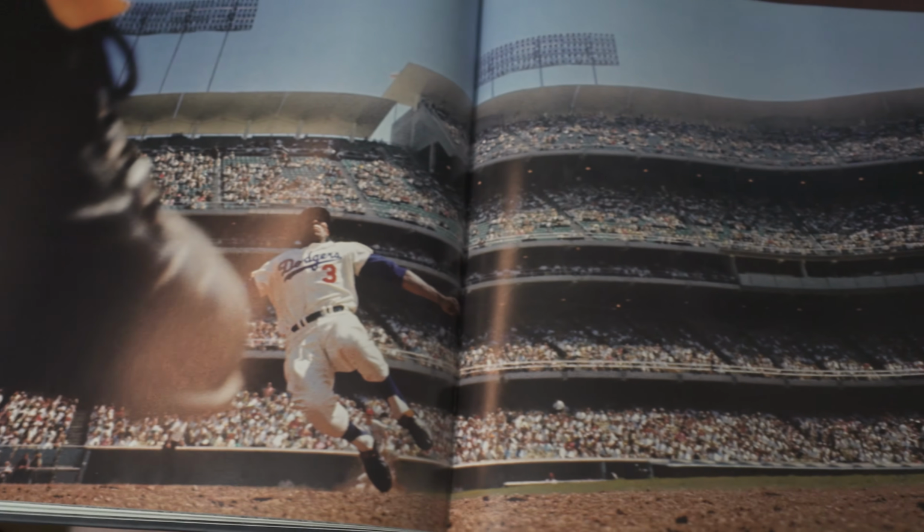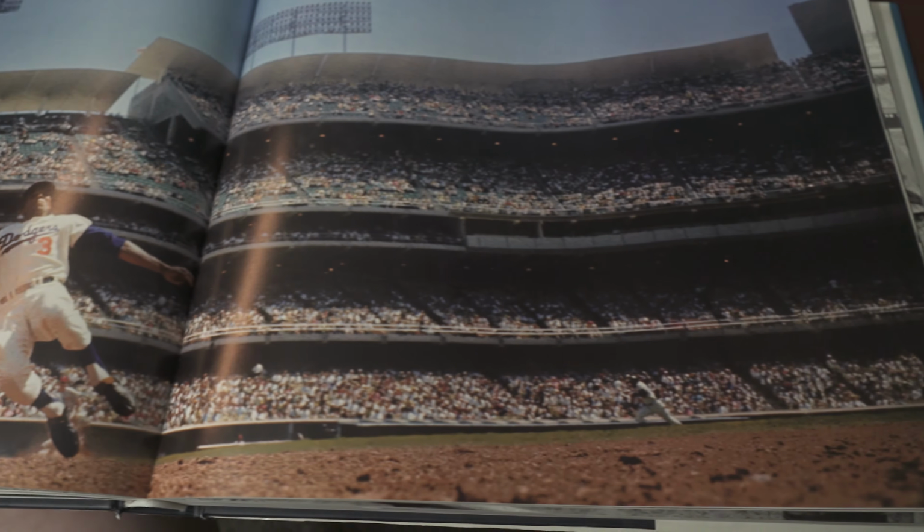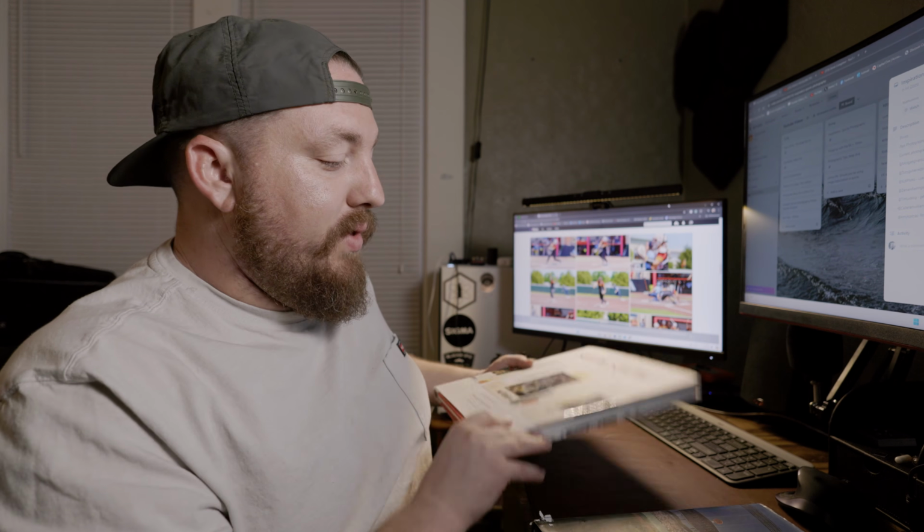And I'm pretty sure, let's see. Yeah, so it was under second base. It says a camera rigged under second base captured the fielder's foot about to step on the bag as Willie Davis of the Dodgers starts to slide. That's unreal. So when I saw that, I was like, I've got to find something with that photo in it. And I found this photo book, and it's got a bunch of other cool stuff.